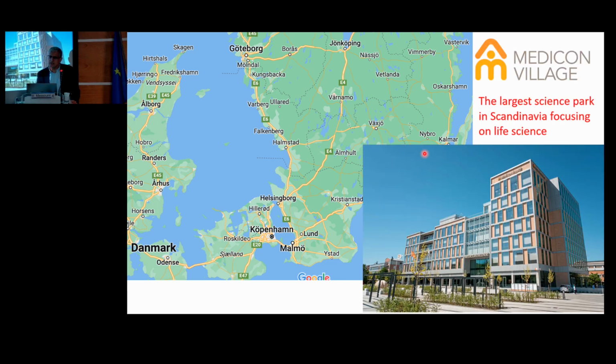We are located at a place called Medicon Village. This is the largest science park in Scandinavia, and this is where Lund University is now located. This is great for us because if you have any idea, for developing a drug or screening or anything else, you can jump directly from the university and start your own business.